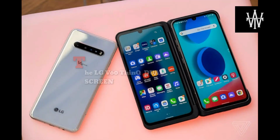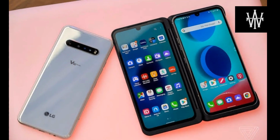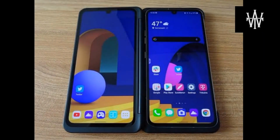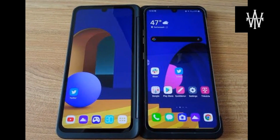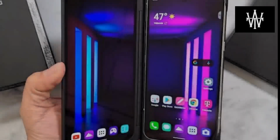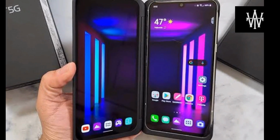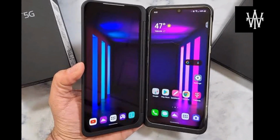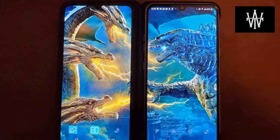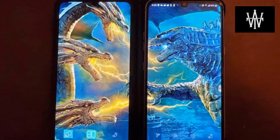LG V60. The LG V60 is an entertainment powerhouse with its dual-screen peripheral included in the main price. The LG V60 ThinQ seems like an updated and upsized version of the LG G8, which popularized the dual-screen peripheral that makes the V60 stand out from the competition. In essence, the dual screen is an exact copy of the V60's 6.8-inch Full HD Plus display.